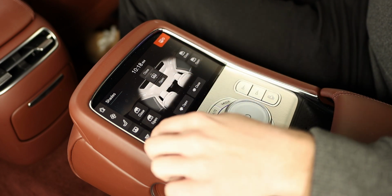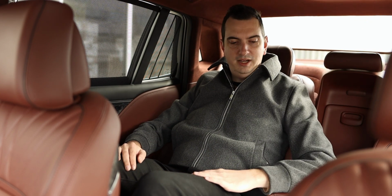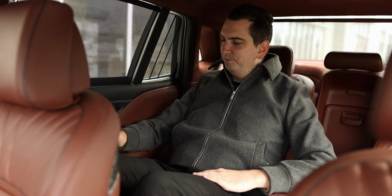You also have power sunshades for either side and also a sunshade in the back, or peasant blockers, as some other people like to call them.